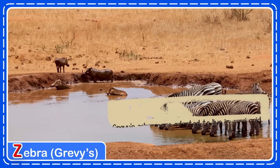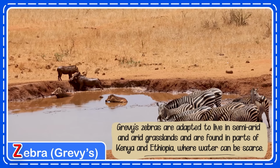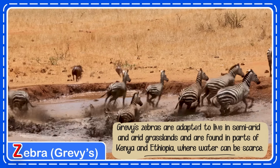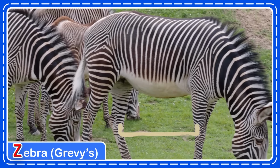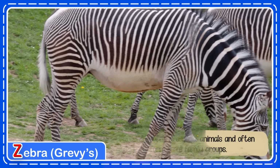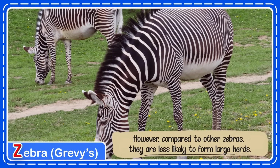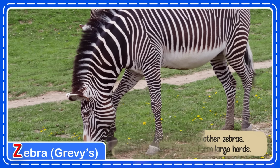Grevy's zebras are adapted to live in semi-arid and arid grasslands and are found in parts of Kenya and Ethiopia where water can be scarce. Grevy's zebras are social animals and often form small family groups. However, compared to other zebras, they are less likely to form large herds.